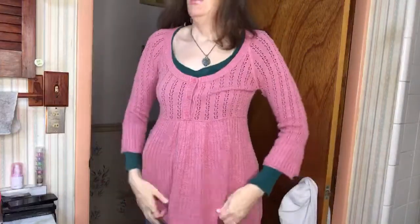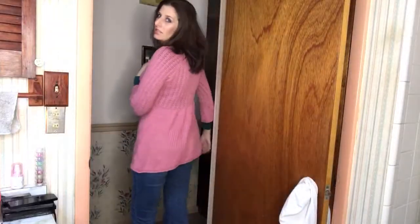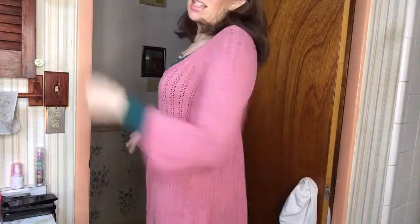All right, here's the other shirt. What do we think? It looks like a damn maternity top. And of course my phone case doesn't help. It looks like a damn maternity top. Yes, no? What do we think?